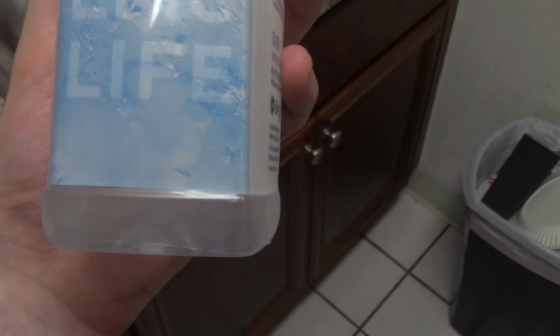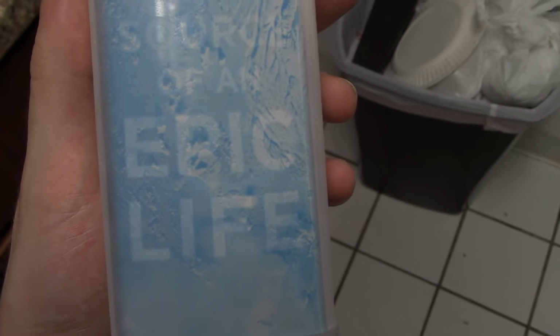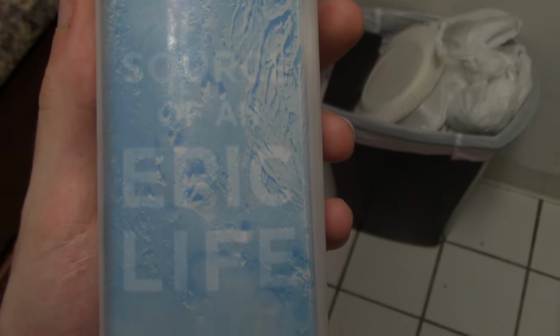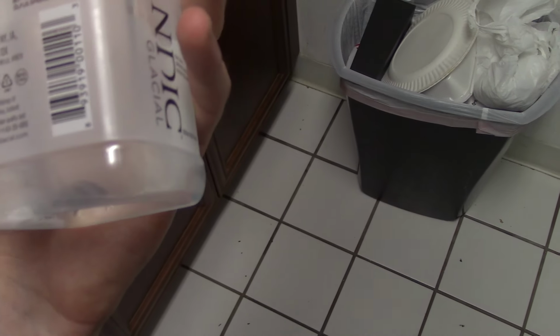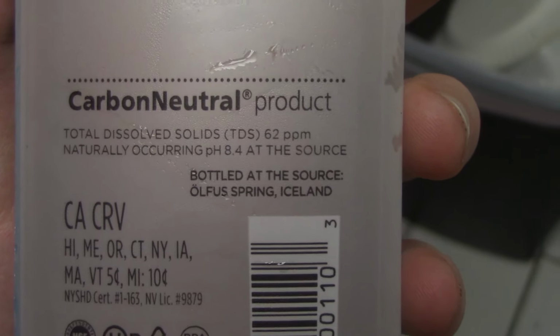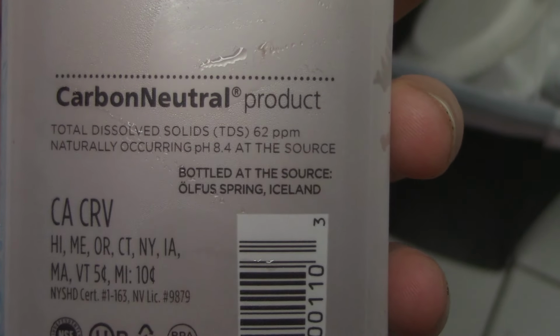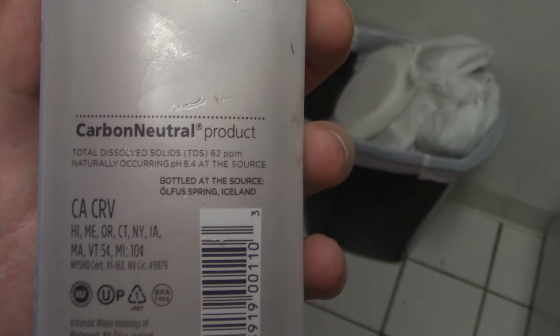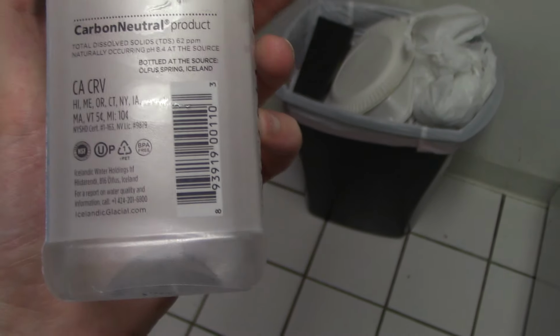Now here it is. Source of an epic life, but it kind of looks like an R. It kind of looks like Eric life. It's the Eric life dog. But I'm kind of confused because why would they just put the word epic largely on one side of the whole bottle? I guess it truly is epic. This side says carbon neutral product, total dissolved solids 62 ppm, naturally occurring, pH 8.4 at the source. Bottled at the source, Olfus Spring. If it's bottled at the source, then doesn't that mean the water would go bad from all the industry waste? I'm asking the real questions here.